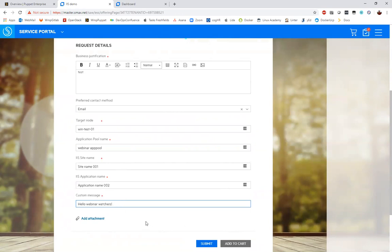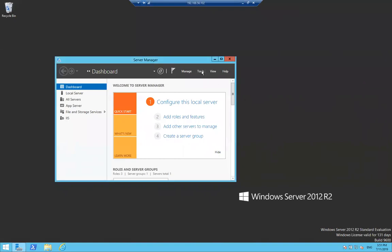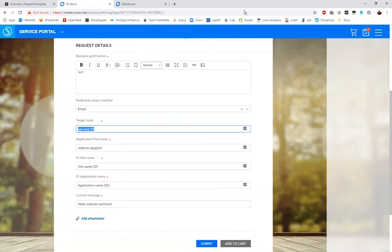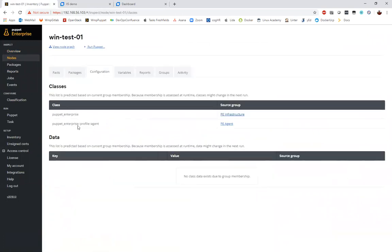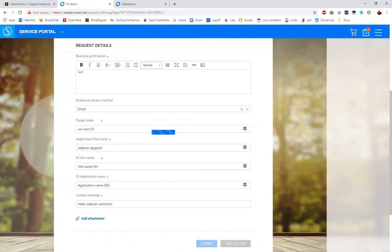But before clicking submit, let's go and RDP to this server. I just want to double check that there is no IIS. There isn't, that's great. And also we can go to the Puppet console and check this node in here to make sure that there is no class related to IIS applied. There isn't, and there is no node group in here connected to IIS or to our node. So now we can safely go here and submit the ticket.